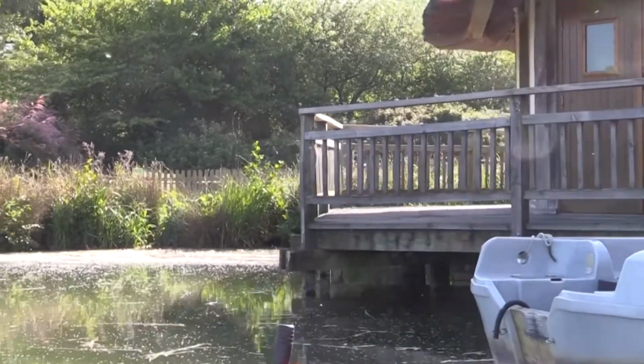I've always had a massive passion for wildlife, so it's always been something in the back of my mind. Oh, it'd be lovely to work somewhere like this in the future. Took me a bit of time to get there, but through a bit of studying, a bit of job experience, volunteering, I managed to secure the job here at Arundel Wetland Centre.